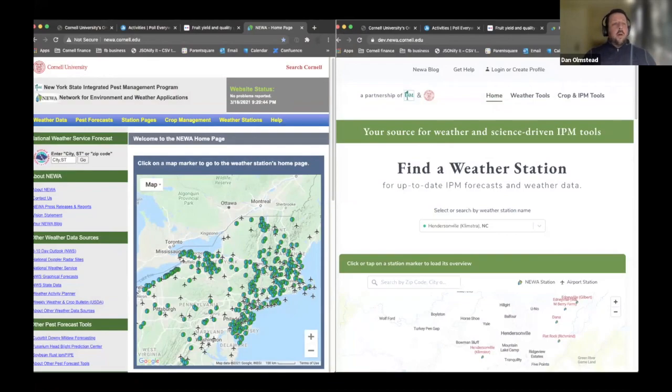Right now at newa.cornell.edu, the old site is still there. Nothing has changed. No worries. The carbohydrate model still works the same as it did last year. The insect models still work the same, and so on and so forth. However, a fair amount of those resources are now complete on the new website. The new website, and I'm calling it a beta, is dev.newa.cornell.edu. So be sure you write those down. I don't want there to be any confusion. The old, I'll call it stable site, is at newa.cornell.edu. Our new beta site, which basically means I'm just testing this out and people should expect there to be bugs and issues that I'm going to help report, and I'll get into that in a second, is at dev.newa.cornell.edu.